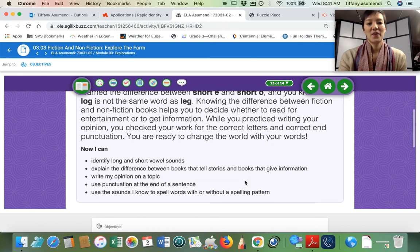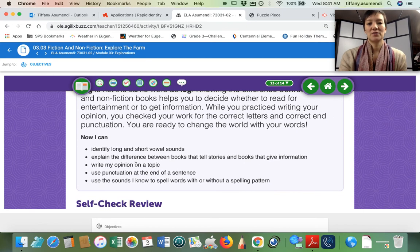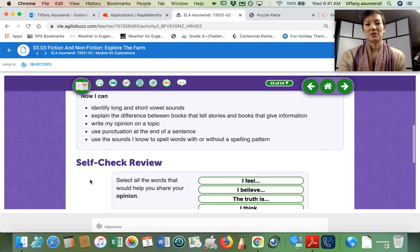Now I can identify long and short vowel sounds, explain the difference between books that tell stories and books that give information, write my opinion on a topic, use punctuation at the end of a sentence, use the sounds I know to spell words with or without a spelling pattern.